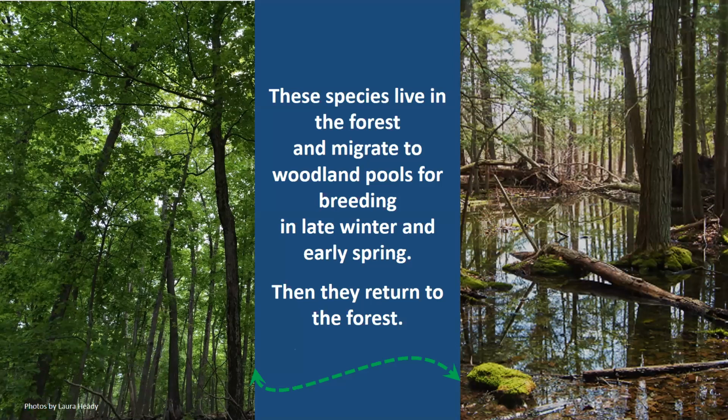And the juveniles also need to survive that journey back. Once they develop legs and leave the pools, they also have to go back to the forest. So there's a lot of movement. And when Nicole made mention about connectivity, having the ability to move safely from the forest to the woodland pools and back is really a key for their survival.